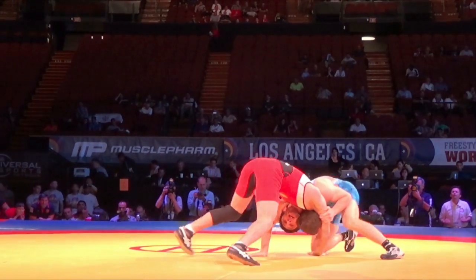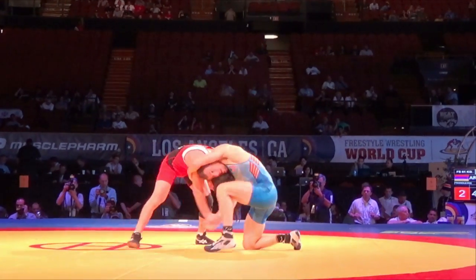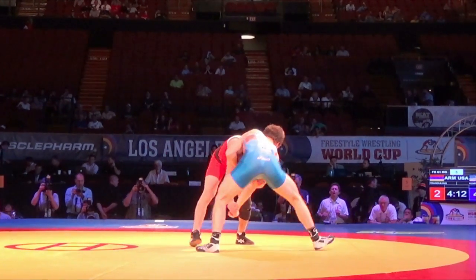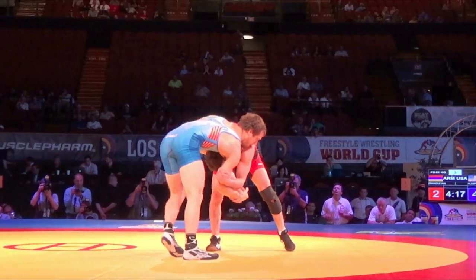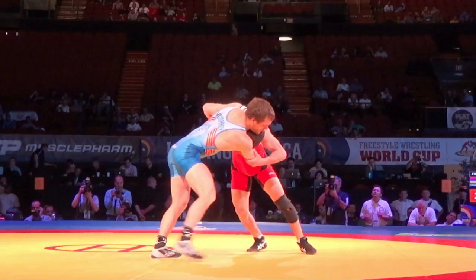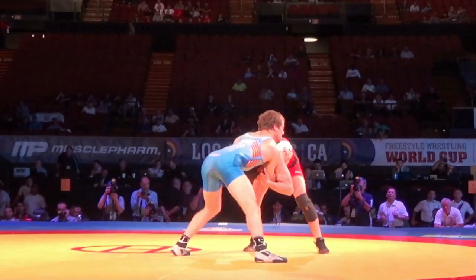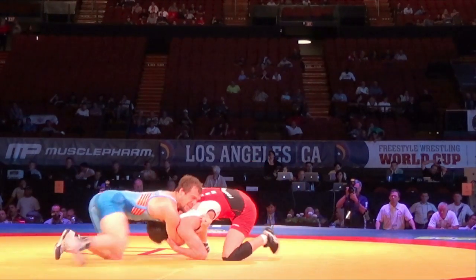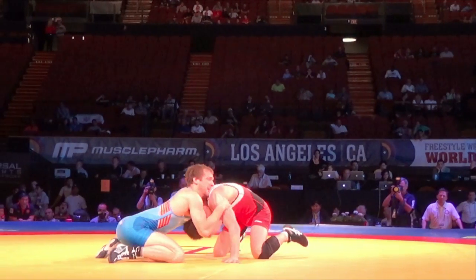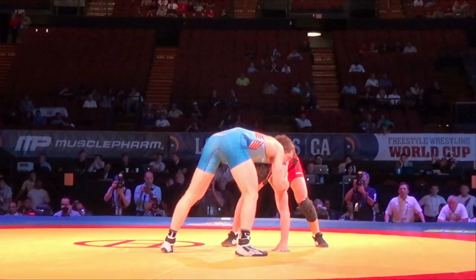Got a tight head in the hole here. Reece able to stay circling, stay moving. Now he pops his head out. And Armenian just hanging on the ties, hanging on those arms there. He's got that wrist control. Far side 2-on-1. Duck under attempt there. Humphrey just staying solid, staying in good position. We're halfway through the second period.